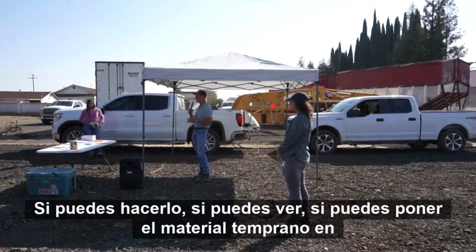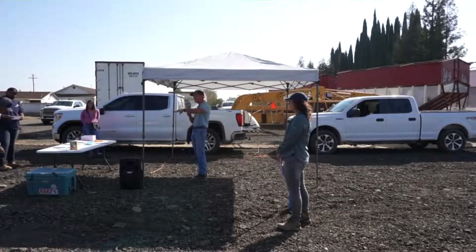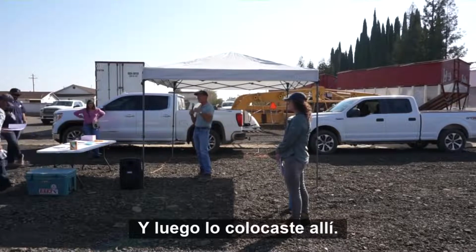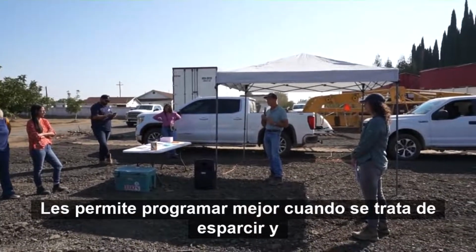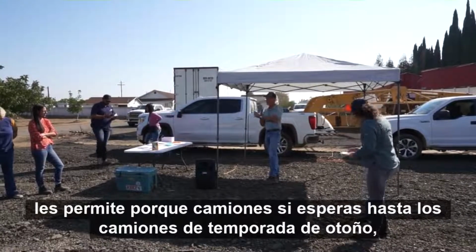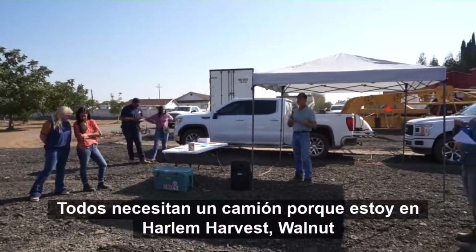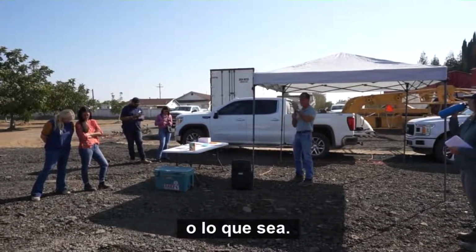And what's good, if you can do it, is to put the material out early in the season. If you have places to put it, you don't need to put it on till the fall, and that works good. And then you've placed it, and it allows them to schedule better when they come to spreading. Because if you wait until the fall season, trucks get tied up. Everybody needs a truck, either for almond harvest, walnut, or whatever.